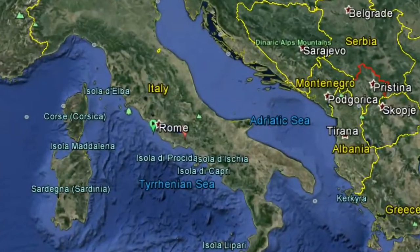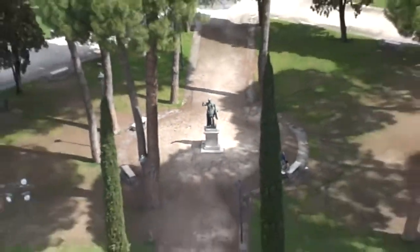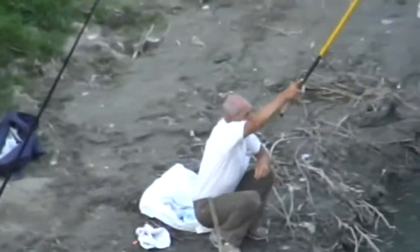City of Rome, the eternal city. Let's explore how eternal it really is. This is where ancient, medieval, and 21st century collide.